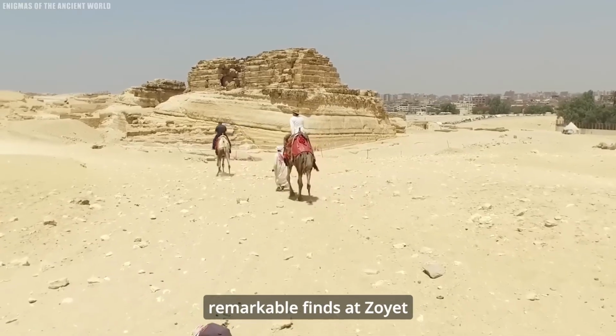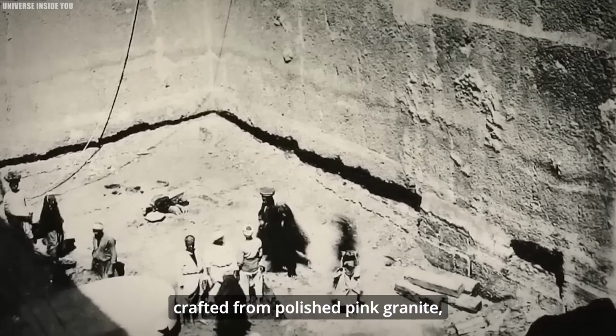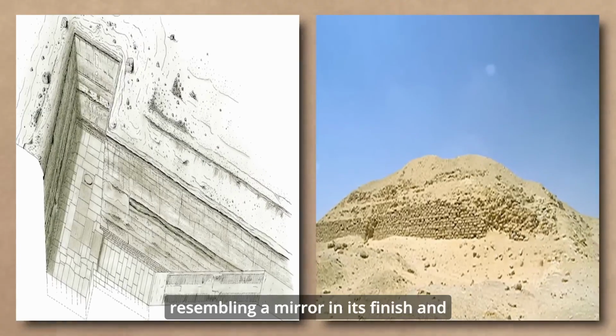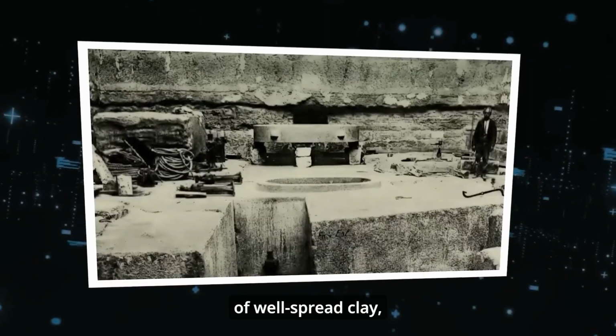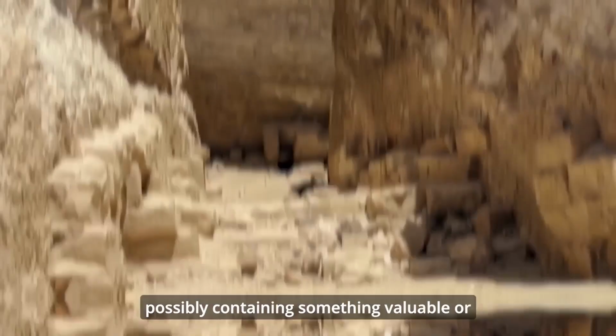One of the most remarkable finds at Zoyet El Arian was a large oval vat, crafted from polished pink granite, intricately carved out of one of the pavement blocks, resembling a mirror in its finish and craftsmanship. The protection of the vat, involving a layer of lime and a thick bed of well-spread clay, indicates its significance, possibly containing something valuable or meaningful.